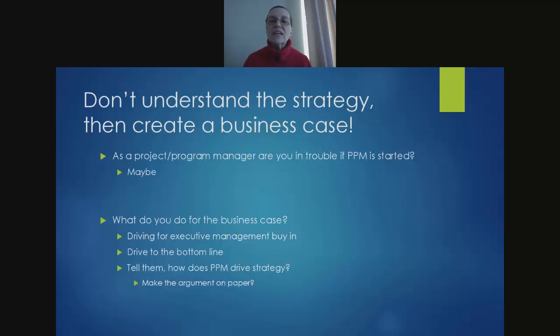Most executive management don't understand that their projects and programs need to drive the strategy. It's intuitive to most of us in project management, and it probably is something that they kind of understand, but you have to drive this home in the business case. So make the argument on paper. If you can make that argument on paper, you are golden. Most likely they will drive it.